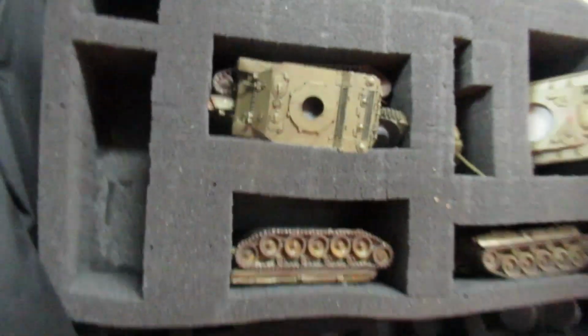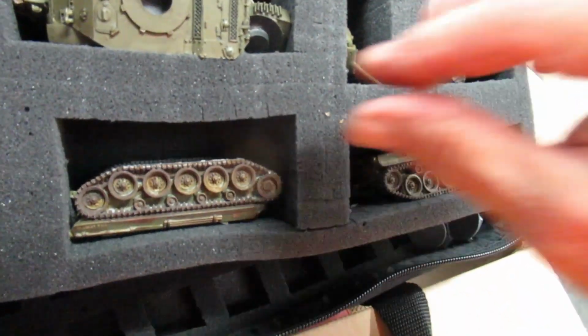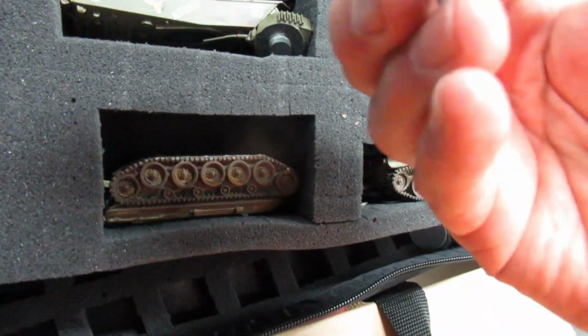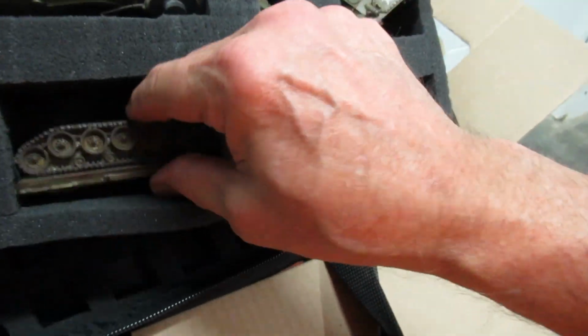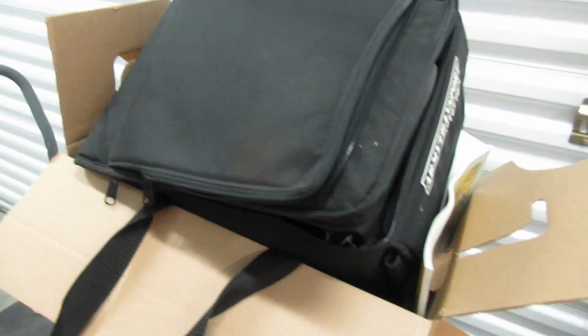Warhammer. Oh. Tanks. Little model tanks. Well, I'll tell you what those are worth if you want to hear it. You got a little army men. They might be worth a little bit. All right, I'll tell you what. We'll give this one $5. So that one.